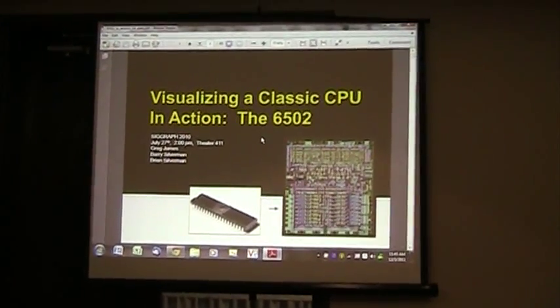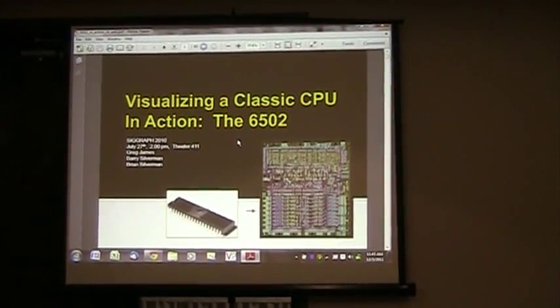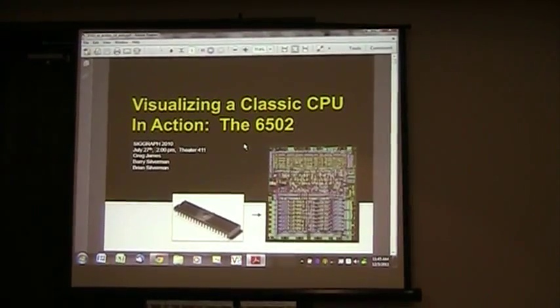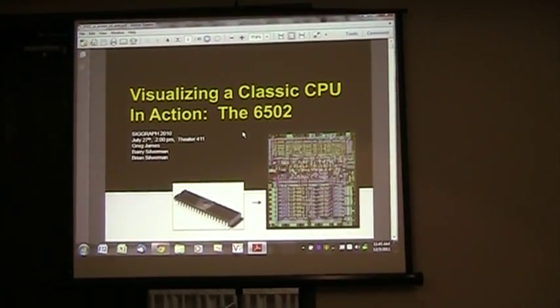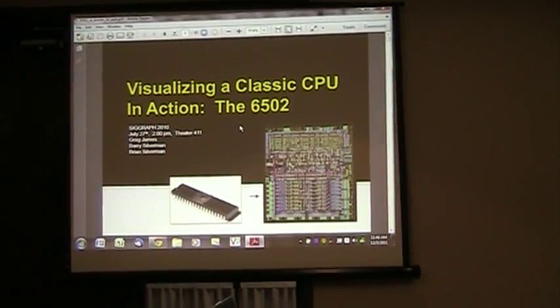Now, the chips of that era, the 1970s going forward, are very accessible to individuals like ourselves. With modern chips, you can't even take a picture with a microscope anymore. The features are too fine, and you have to use other technologies to resolve the fine distances between the lines on the chip.